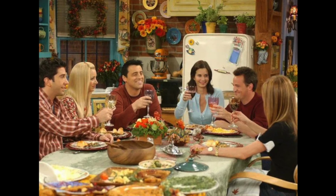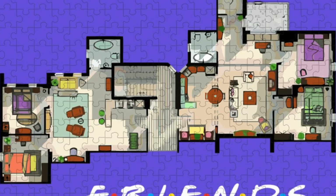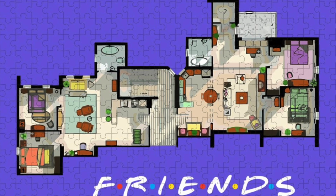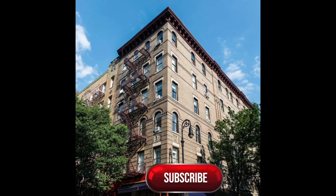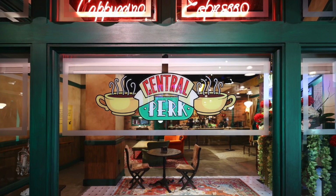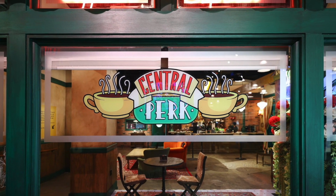Monica's apartment from the popular TV show Friends is one of television's most iconic and recognizable fictional apartments. As many are aware, the show is set in New York City, but it was filmed in a Los Angeles studio. So there's no need to wander the streets of New York in search of the iconic Central Perk. This beloved coffee shop only existed within the confines of the Warner Brothers studio in Burbank, California.